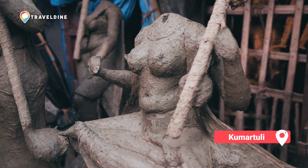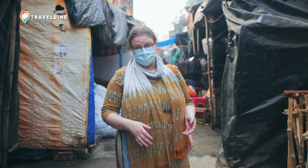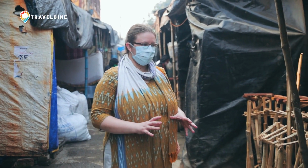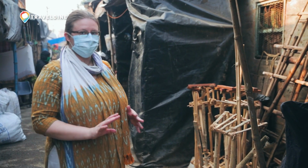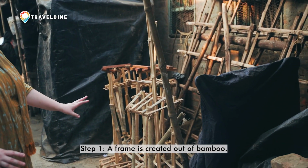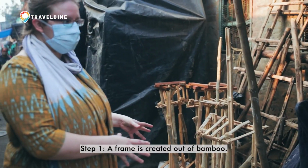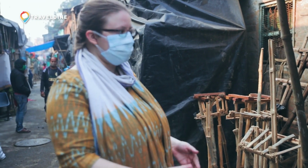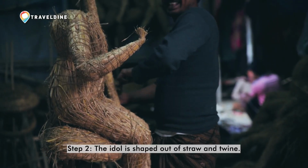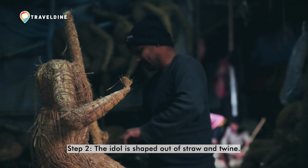So now we're in Kumartuli, where the clay idols are made every year for Durga Puja as well as for all the other festivals. Now, I want to show you a little bit about the process by which they're made, because it's very interesting. The first step is this, where they make a frame out of bamboo for the idol to be put on. Then the second stage is this one, where they take straw and twine, and they make the shape of the idol, whatever it is.